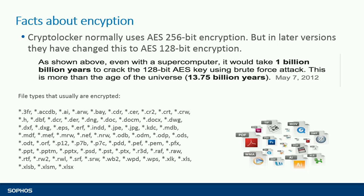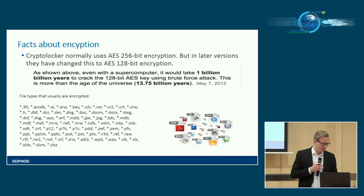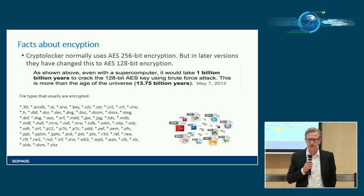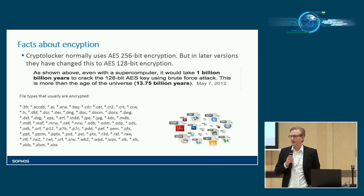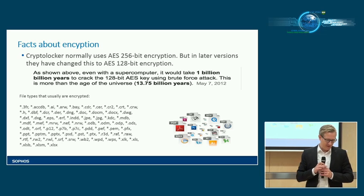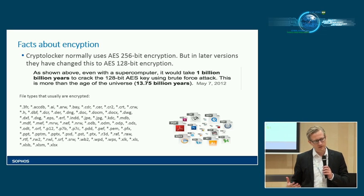They also changed some parts of the ransomware. When the first version was released, they used an AES 256-bit encryption algorithm to encrypt your files. They've changed that to a 128-bit encryption algorithm. So I get the question every now and then: if they're using a weaker encryption algorithm, is it possible then to decrypt the files?